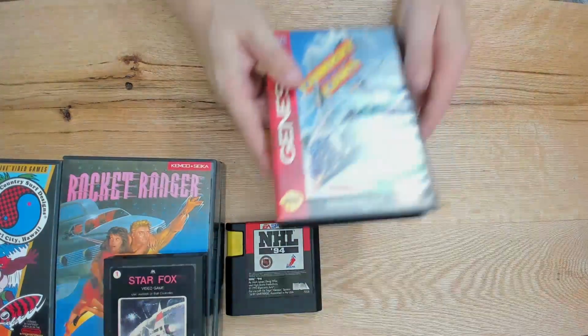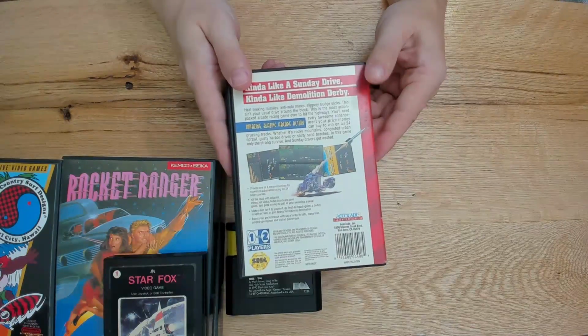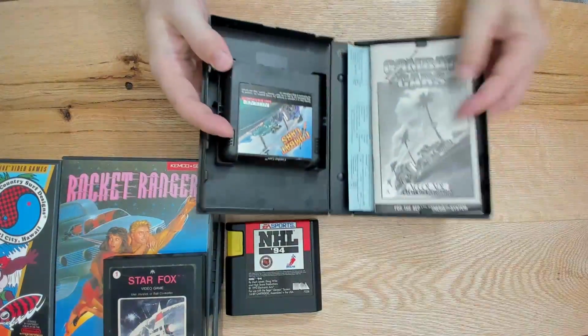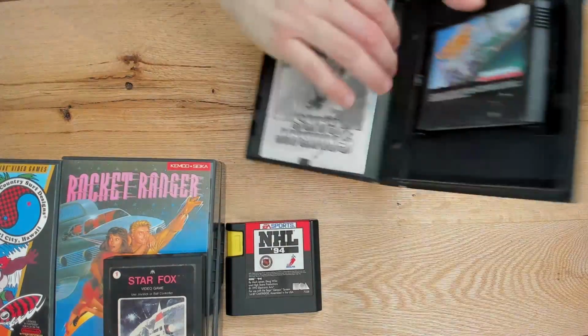Found a game called Combat Cars, and first of all, the title sounds great. That sells me alone, but it also had the case with it, and it's nice to get cases for Genesis games. I know a lot of people kept them, but also a lot of people threw them out. So to get a complete copy like this is pretty great.